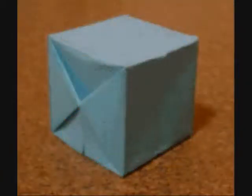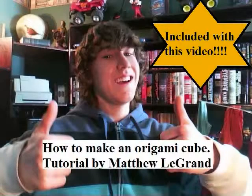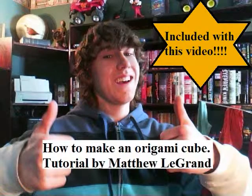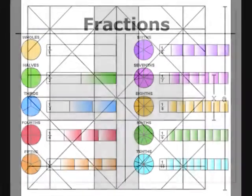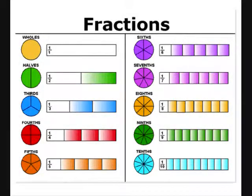The origami cube is a great example of this. You may watch my tutorial on how to make an origami cube included with this video. Once the cube is made and unfolded, it looks like this. As you can see, the length of x, the side of the middle square made up of 4 tiny squares, is 1/4 the length of a. Therefore, if one side squared, a squared, is the area, then 4 times x squared must also be the area. Another example of mathematics shown in origami is simple fractions, which I will show you in the mini tutorial performed by myself.